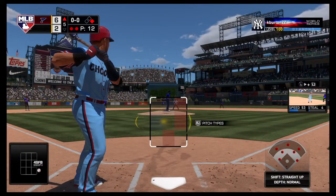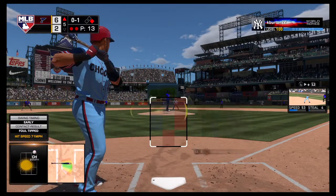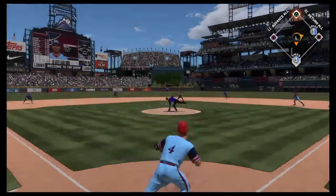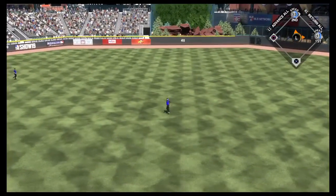There's ball four. Ready with the first pitch. Here it comes. And it's fouled away. A bouncer up the middle. And that finds its way through for a base hit.